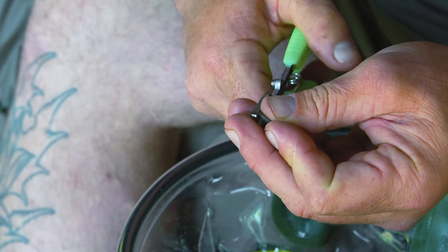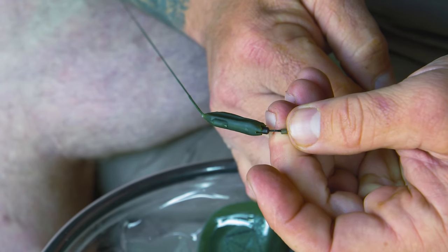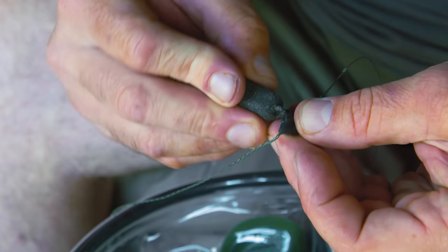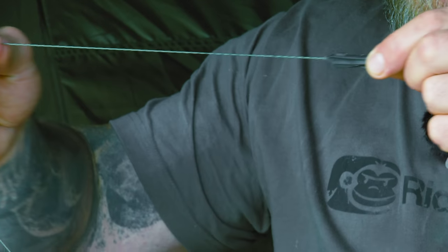Leaning on, I've cut down a small bit of anti-tangle sleeve, so I've just got enough to cover the quick link. That gives me even more movement at the rig end. And then moving on to the Uni lead clip, I'll attach a 2 ounce lead onto this, and this follows through to about 2 foot of lead free leader.